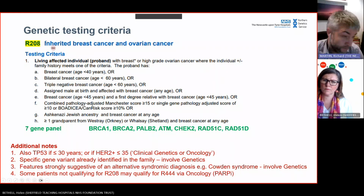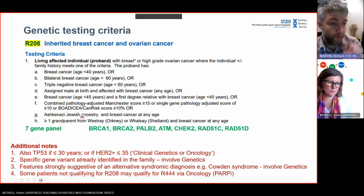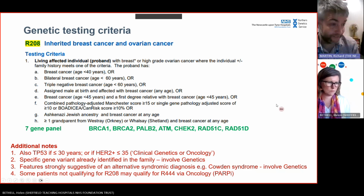The test panels are all coded. The panel you'll be most interested in is called R208, and the criteria to test a living person with breast or ovarian cancer for this gene panel are listed as below, and that will be familiar to a lot of you. These criteria generally relax as time goes on, and some of these catchment areas have got broader. So year on year, more patients are eligible for testing.